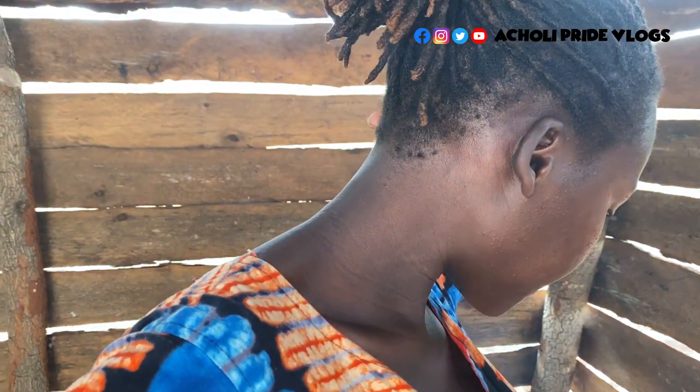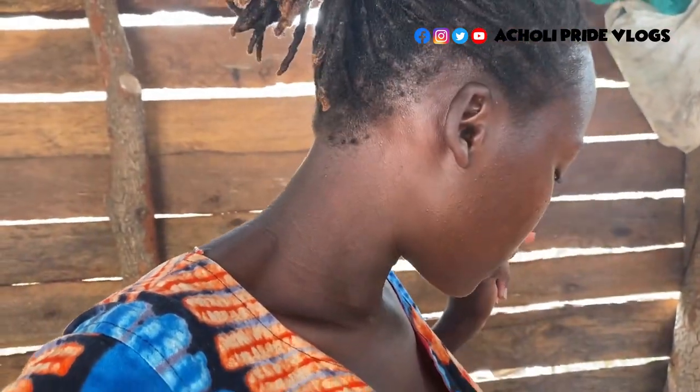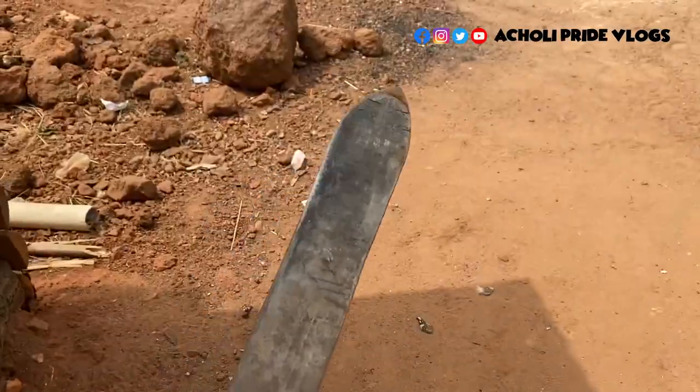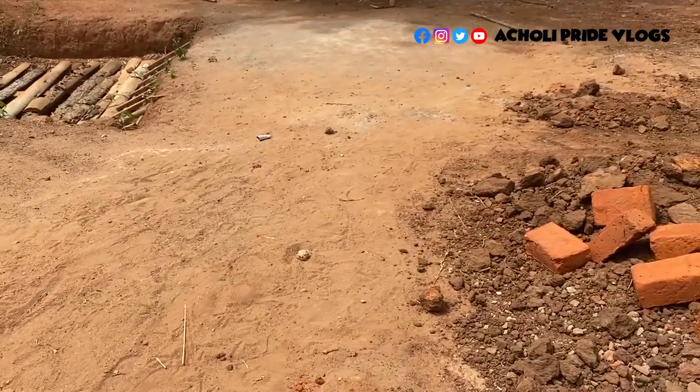So guys, I'm going to be cooking for these people the beans and posho. Let's go look for firewood, because I choose to use this since it cooks really faster than charcoal. When I want to catch up with time, I choose firewood always, it will always be my best. So right here is my, what is it called, machete. For us we call it panga. Right here is my panga.